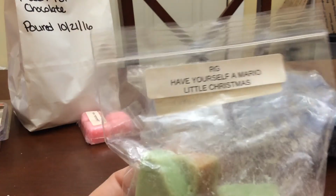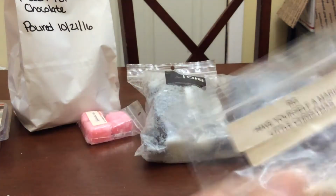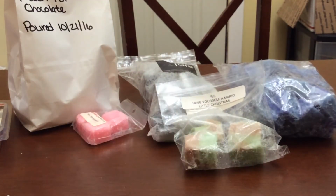Have yourself a Merry Little Christmas from Rose Girls. It's peppermint mocha cookies and Dunk My Donut, so I figured I would work on that because it's a Christmas scent. And I believe I got this in a D-stash, I believe it is from last year.